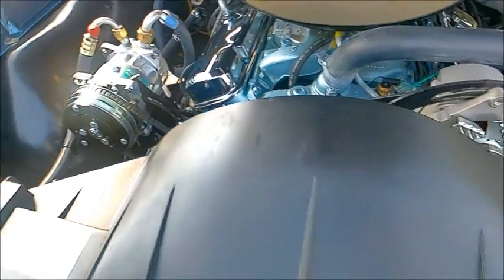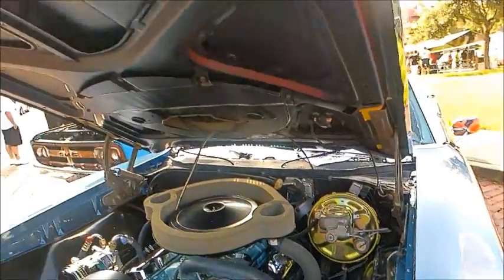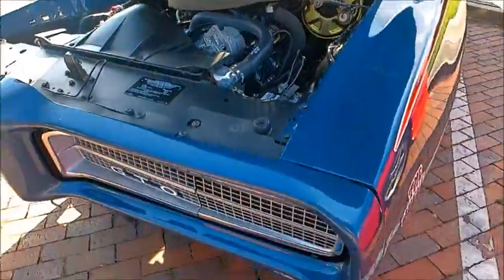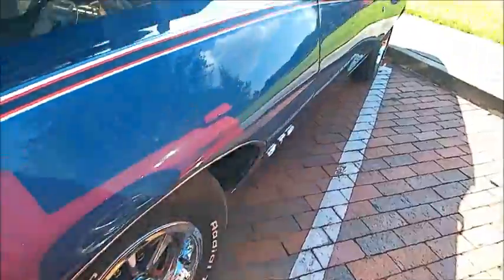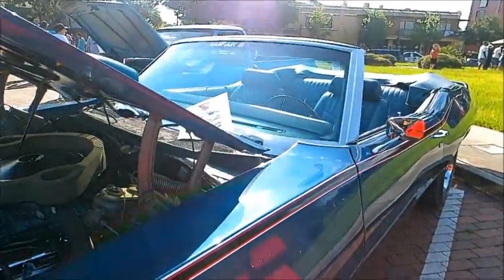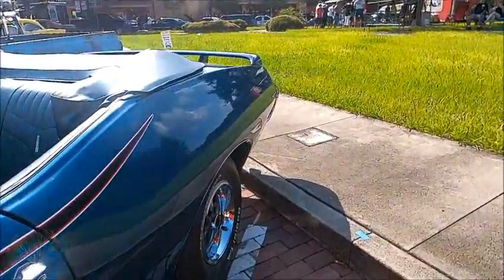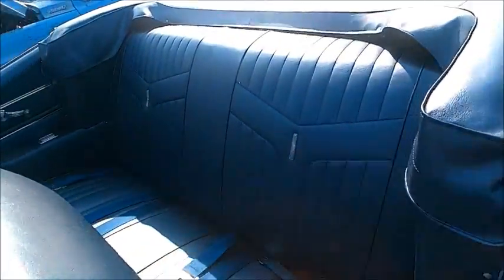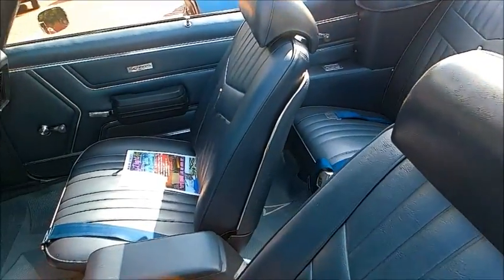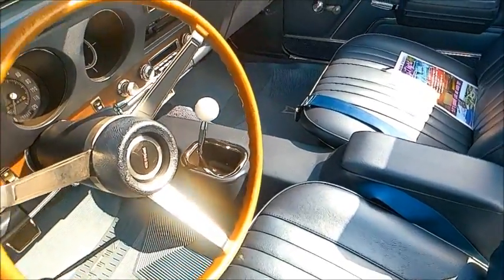Notice how the air is directed into the carburetor. Car is absolutely flawless. Looking inside here, perfect upholstery, color keyed to the car. Console, 4-speed manual.